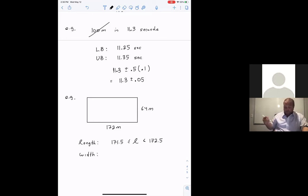The width, which was measured to be 64 meters, I don't know the true value of the width, but I do know that the width is between 63.5 meters and 64.5. Again, notice on the left end, I have less than or equal to because I allow it to equal, but on the right, it's strictly less than because I do not allow it to be equal.